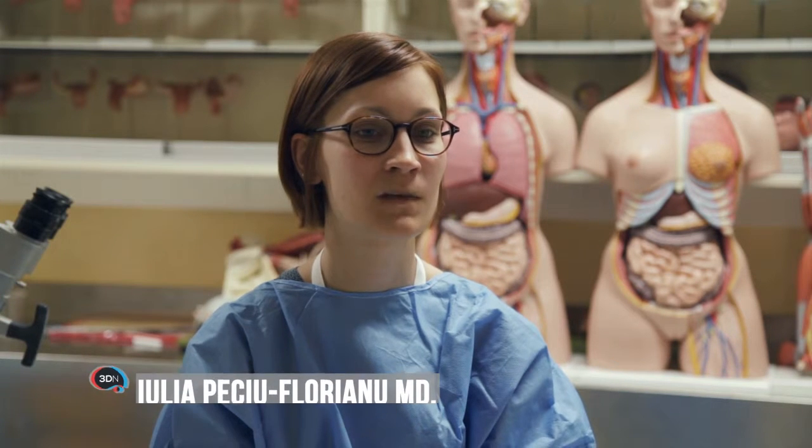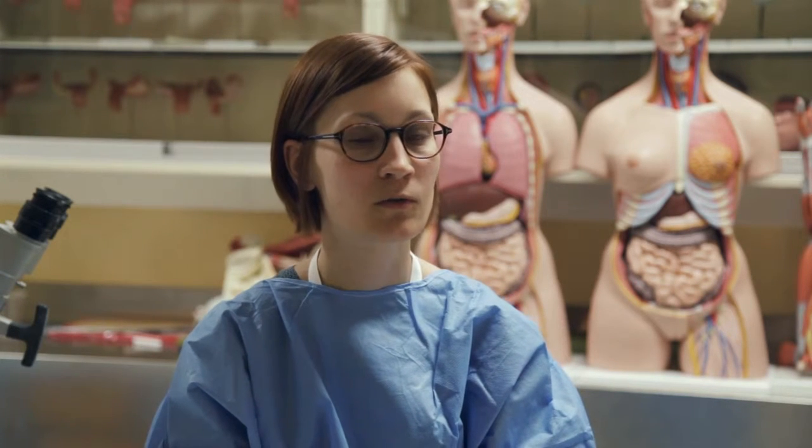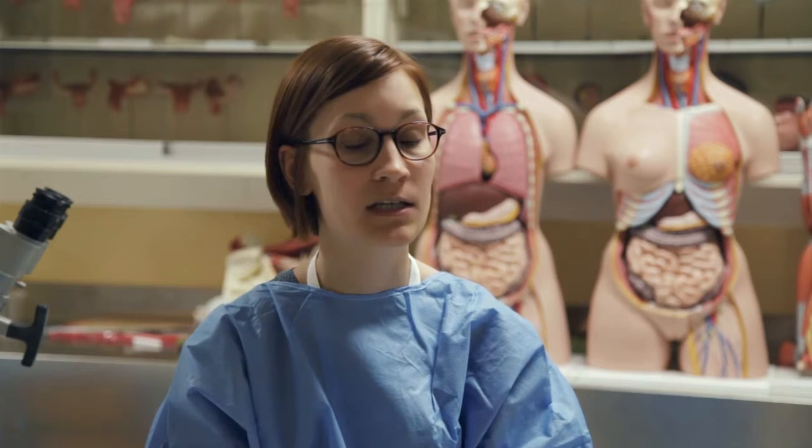The 3D neuroanatomy from the basic to the advanced level. So I can say from my own experience, we are lacking in exposure to cadavers and especially to see the structures in 3D.